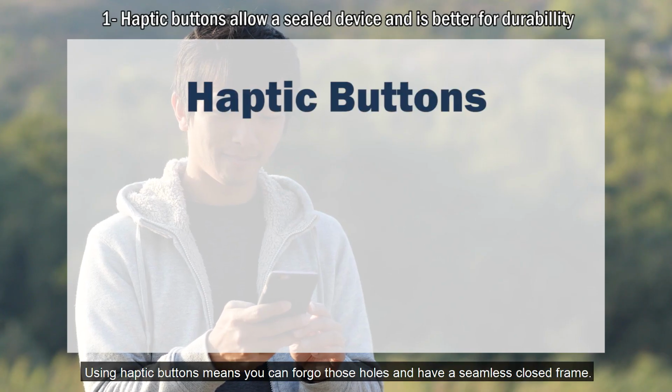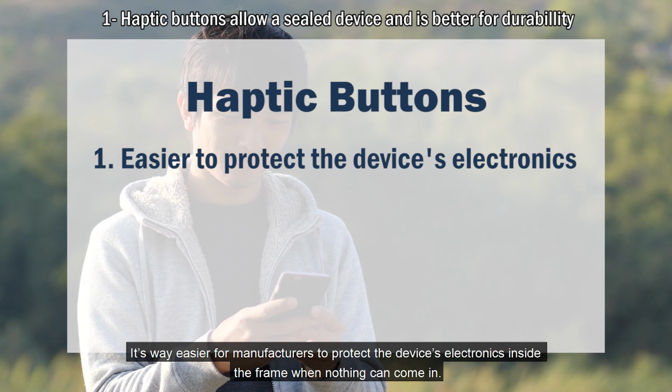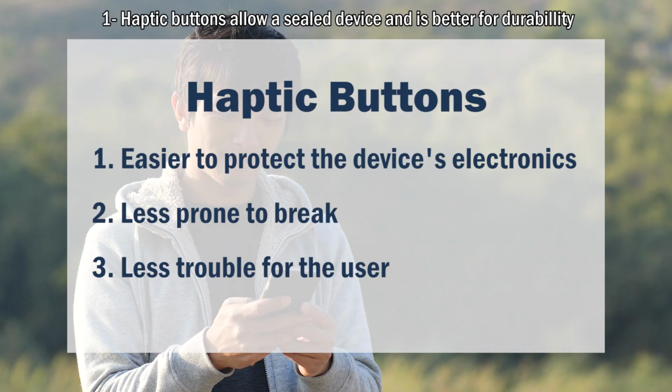Using haptic buttons means you can forget those holes and have a seamless closed frame. It's way easier for manufacturers to protect the device's electronics inside the frame when nothing can come in. A better sealed device is less prone to break and is synonymous with less trouble for the user.